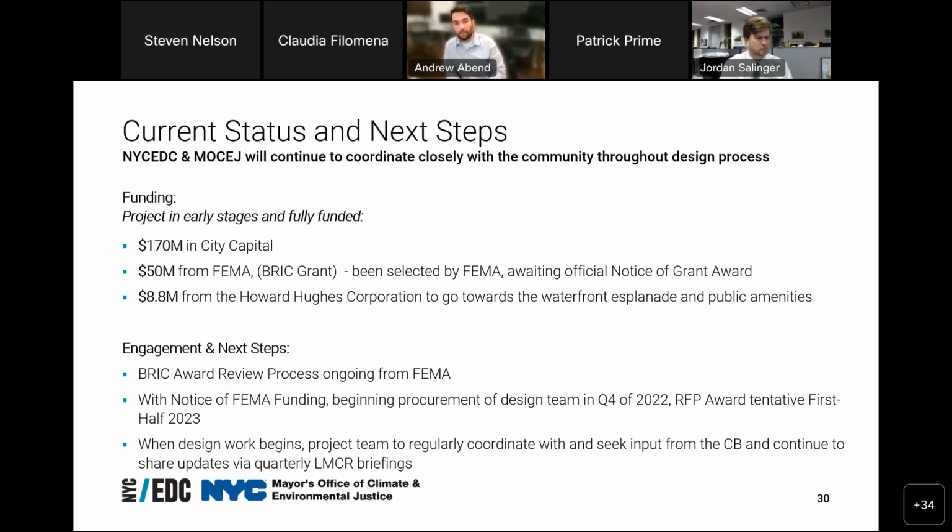For engagement and next steps, the BRIC award review process is still ongoing with FEMA. It's a relatively new grant, so there are specifics that we are still working out with our grants team and FEMA to understand the procurement process. We're beginning procurement of the design team, and hopefully we'll have that in the next month or so. The RFP award is tentative right now for the first half of 2023. And then, of course, when design work begins, we're going to regularly coordinate with everyone and seek input from the community board and continue to share updates via these meetings.